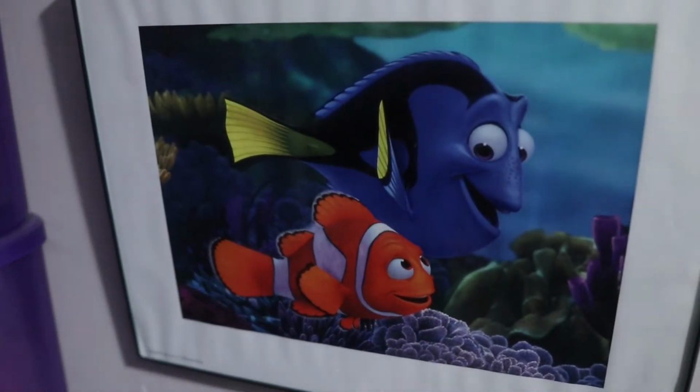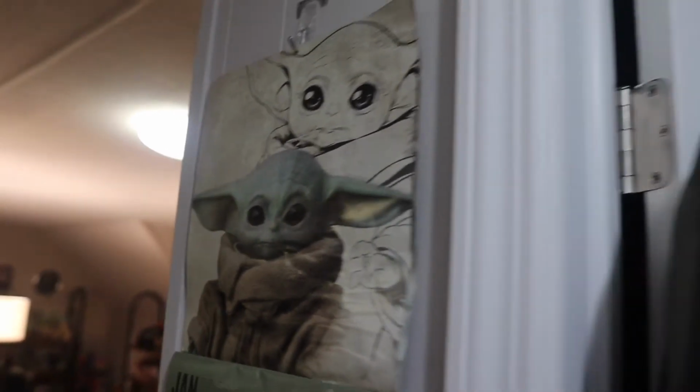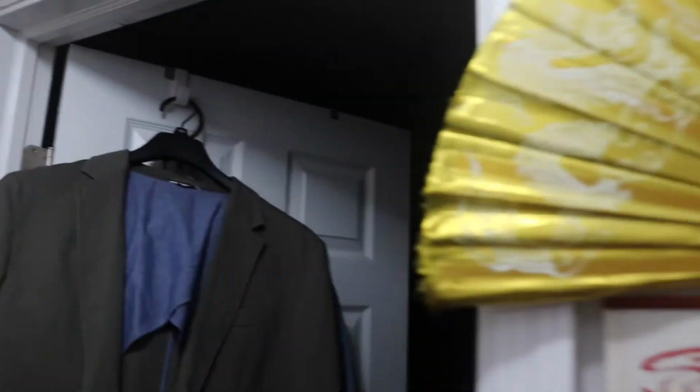And then above my lamp are the stars, Nemo and Dory. We do have our Grogu calendar, by the way, so I guess that counts as something on the wall, but that's the bedroom. We were just in there.